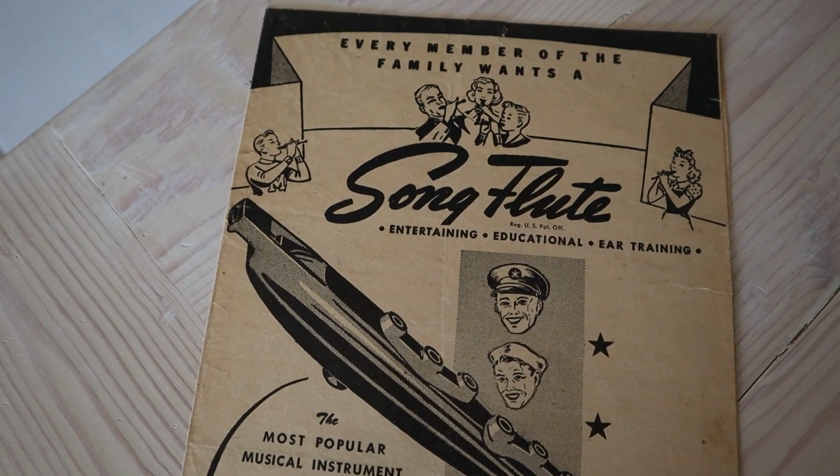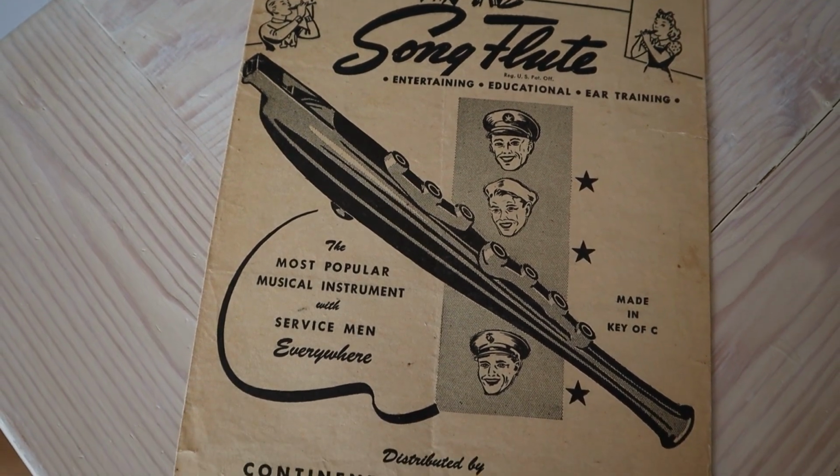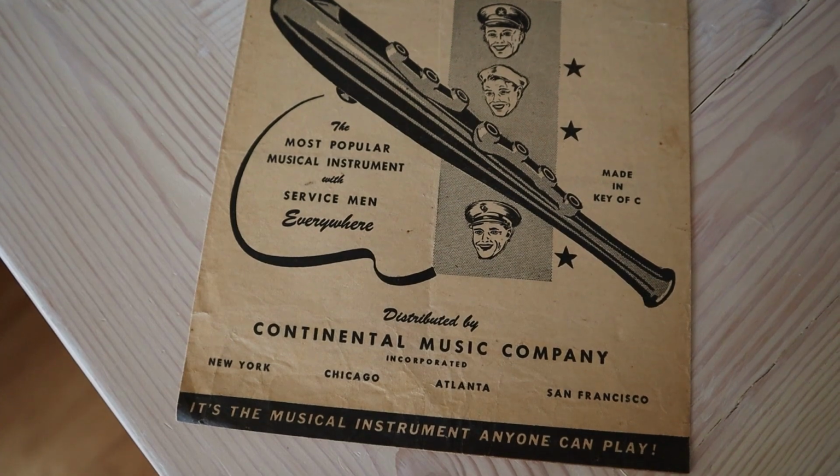But it says, every member of the family wants a song flute. Entertaining, educational ear training, the most popular musical instrument with servicemen everywhere, distributed by Continental Music Company. It's the musical instrument everyone can play. So I love that one too.